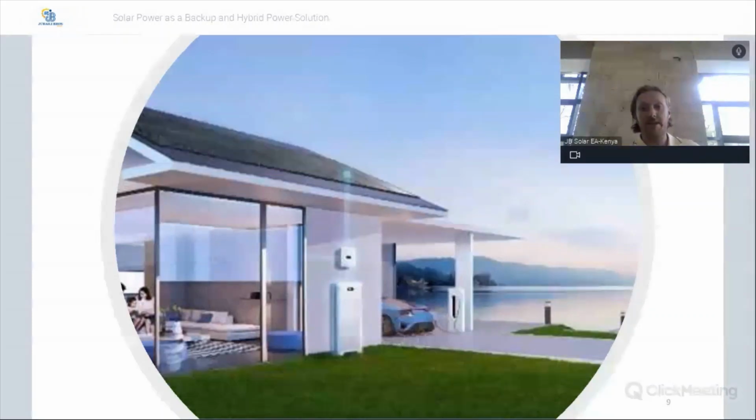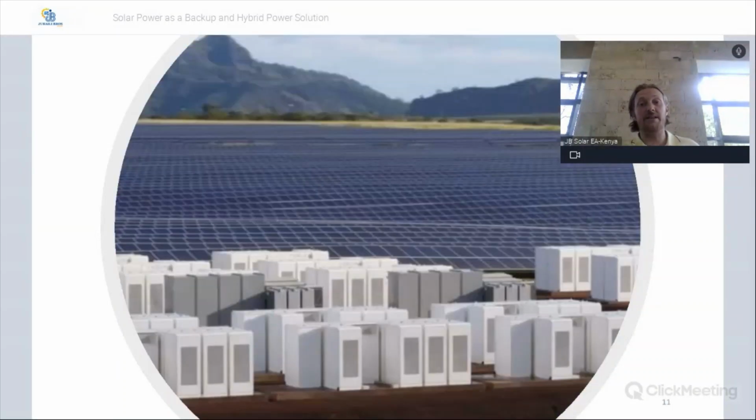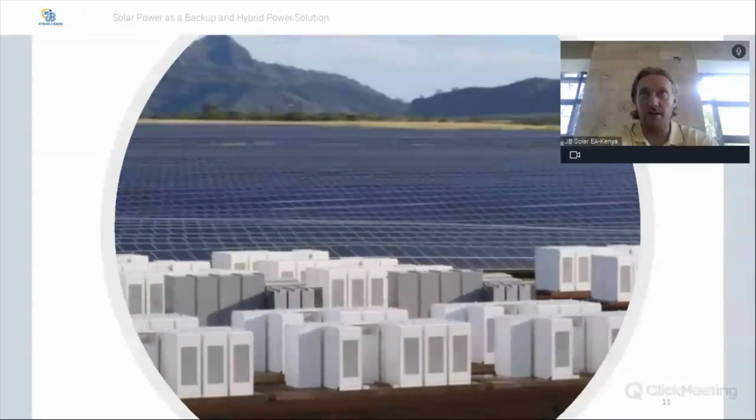So this could be residential, something like this. It could be C&I, might look like this. Those are battery cabinets next to the solar panels and then next to the load, a factory or something. And it could actually be utility scale as well. This has been done many times around the world with lithium ion batteries. The biggest ones are over 100 megawatt hours of battery storage.